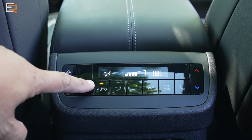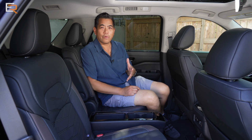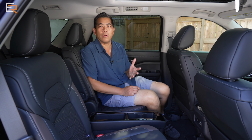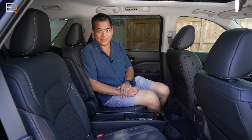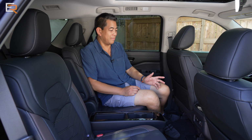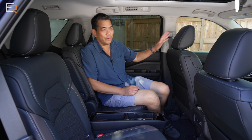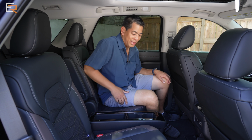Speaking of second row, let's go back there. For us, the second row of an SUV is almost as important, if not more important, than the first row, because that's where the kids sit, and if they're not happy, then we're not happy. My kids would be very, very happy back here, except that there is no screens. Of course, they love anything that has a screen, but what kids don't?